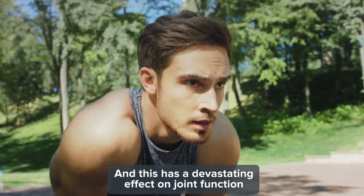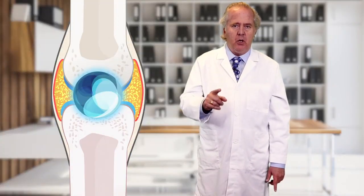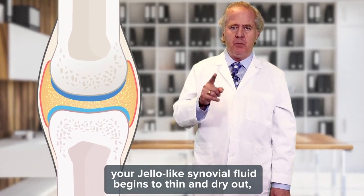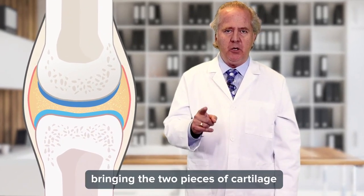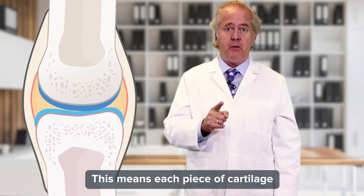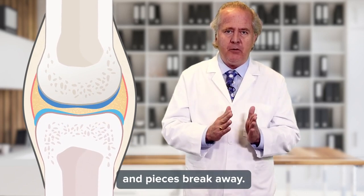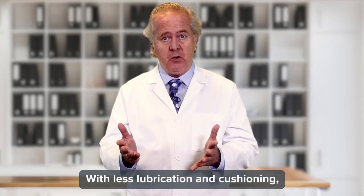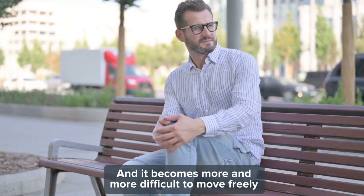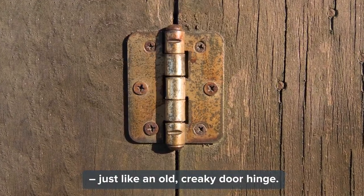And this has a devastating effect on joint function in 3 distinct ways. Like I mentioned, without adequate hyaluronan, your jello-like synovial fluid begins to thin and dry out, bringing the 2 pieces of cartilage closer together. This means each piece of cartilage begins to rub and grind against the other, and pieces break away. With less lubrication and cushioning, your joints start to feel stiff and painful, and it becomes more and more difficult to move freely, just like an old, creaky door hinge.